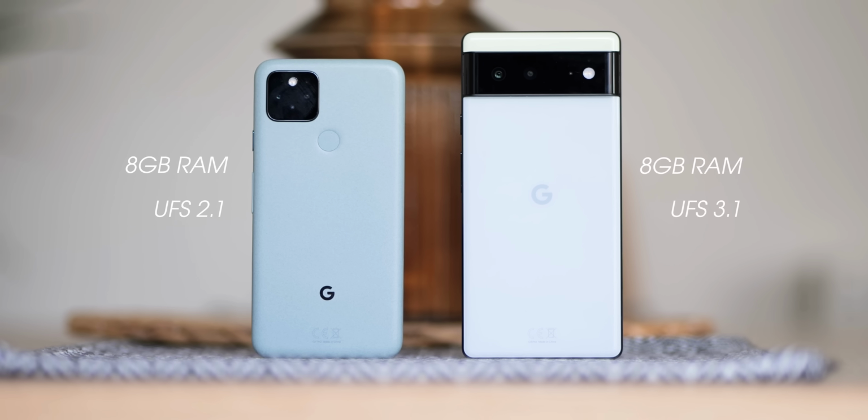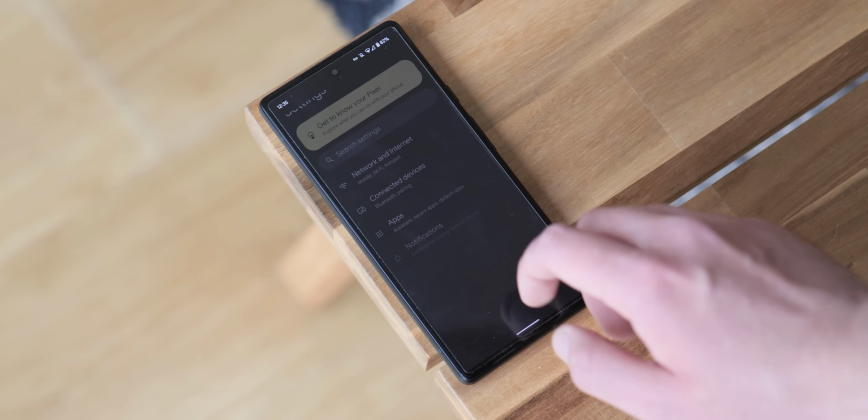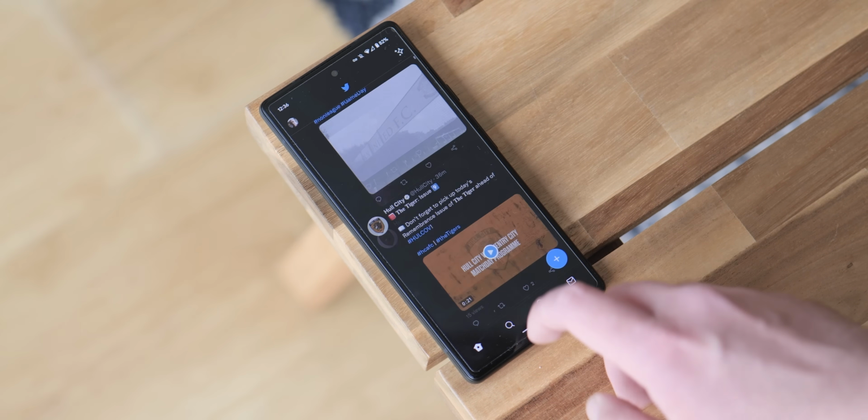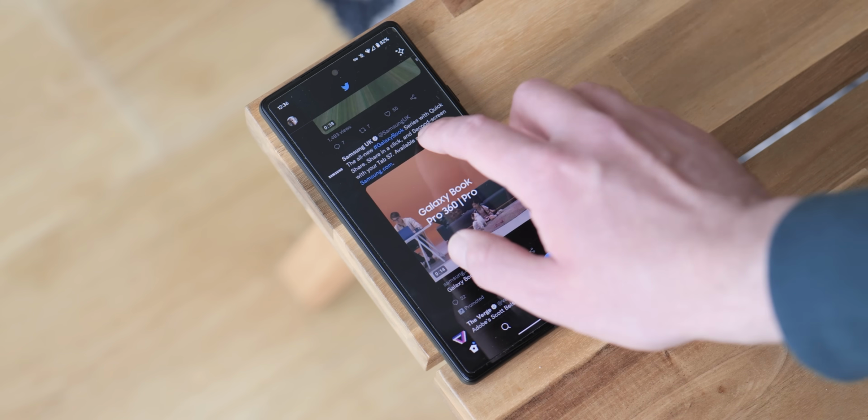In terms of performance, there is a noticeable boost on the newer handset, even for the first time running it. You'll see the biggest benefit here with app loading times and in things like file transfers, and it is apparent when using the phone side by side, which many of you probably won't do anyway.